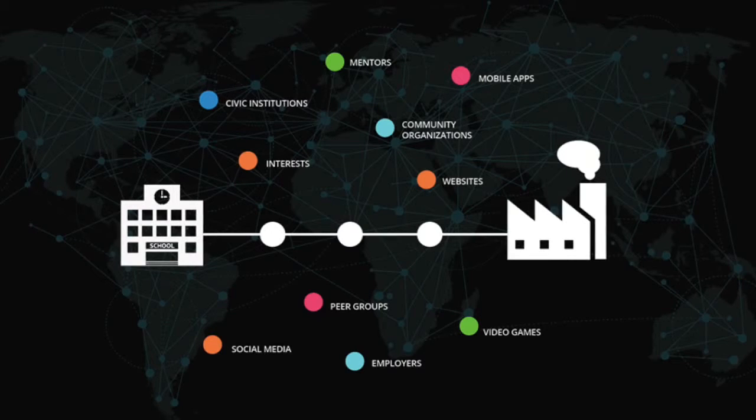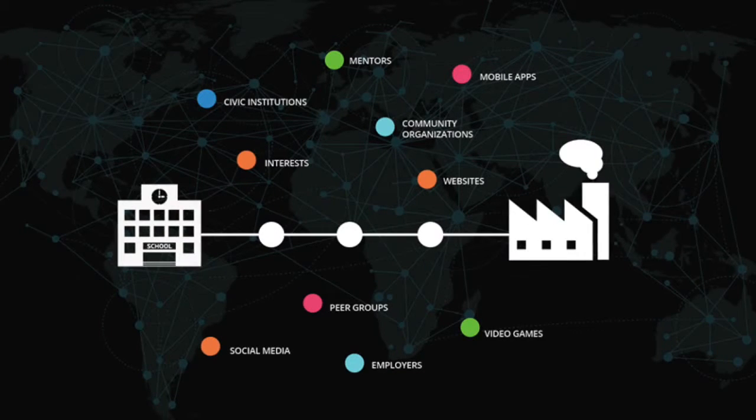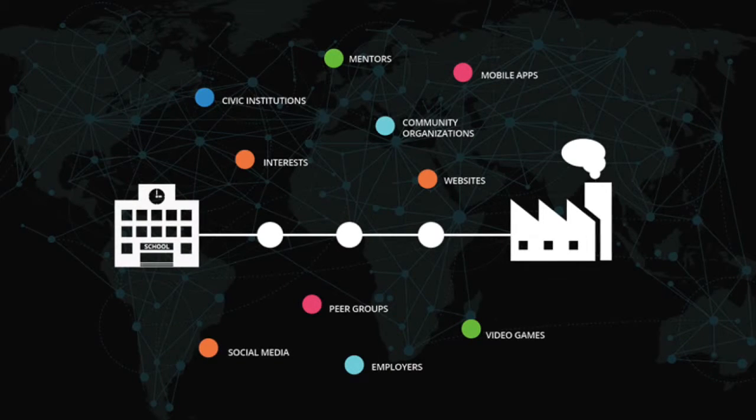So where do you go to learn? Where do you go to get these new opportunities? There may be many places outside of this path. The first thing I can think of is going on YouTube, or maybe there are places in your community where you can access recording studios, learn how to make beats to produce music.